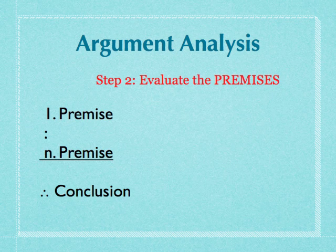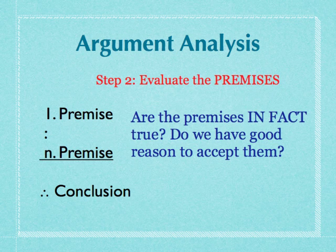The second step is where you ask the question, but are the premises in fact true? Do I actually have good reasons to accept them? If we, or the intended audience of the argument, don't have good reasons to accept them, then we have reason to reject the argument, even if the logic is good, because we'll judge that it rests on a faulty or contentious or implausible premise. Now here's the point I want to emphasize.